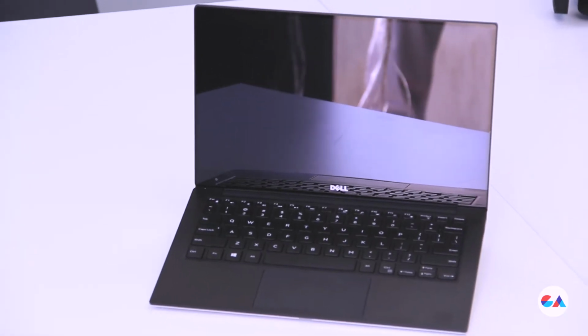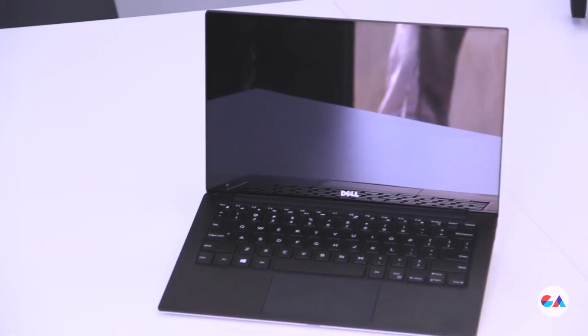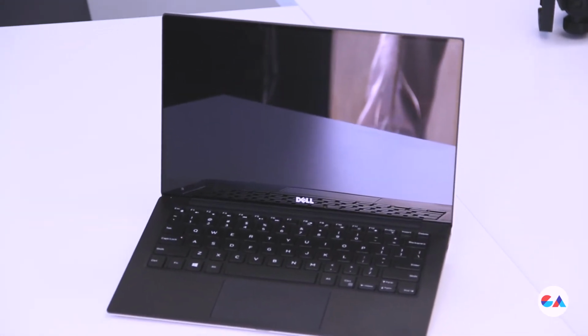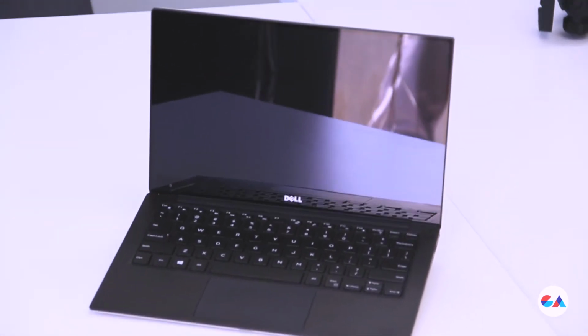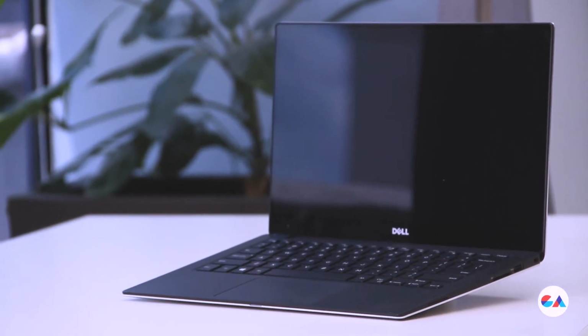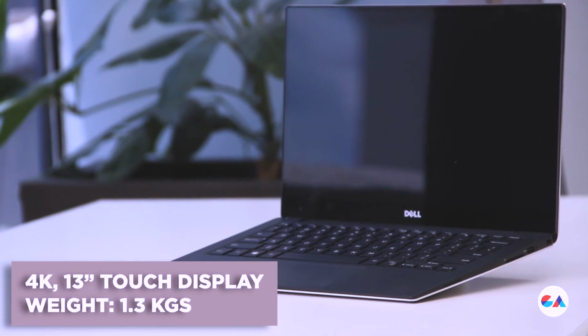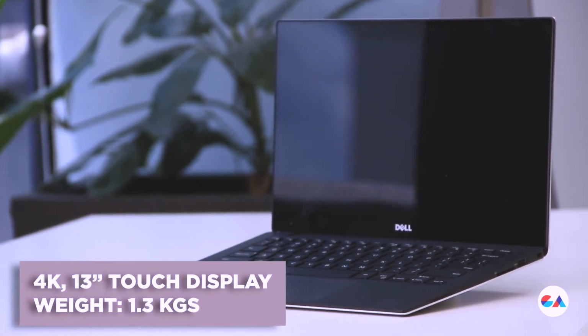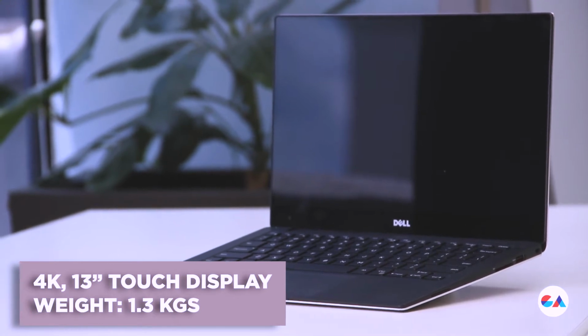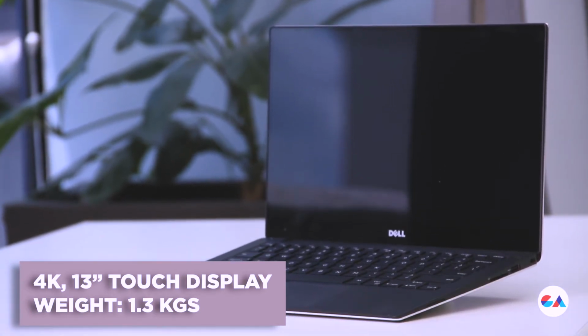From this version that was launched in 2016, you can clearly see the premium reputation that Dell tries to maintain with the XPS lineup to this day. The laptop is fairly small, standing at 13 inches diagonally. Weighing 1.3 kilograms, I even forget that I'm actually carrying anything at times. It might not be the slimmest of the bunch, but it definitely does its job.